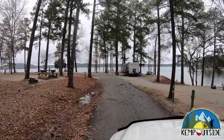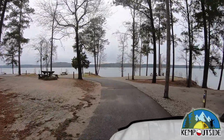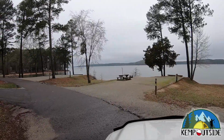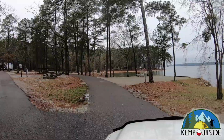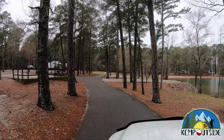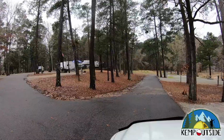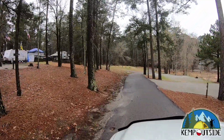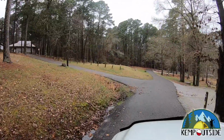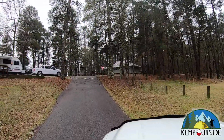Again, this is a one-way road, but the main loop road in the campground is both directions. So as we come to the point there, that's site number 99, and then site 100 off to the right. And as we pass site 104 there, we're going to turn left and head back towards restroom number 8.